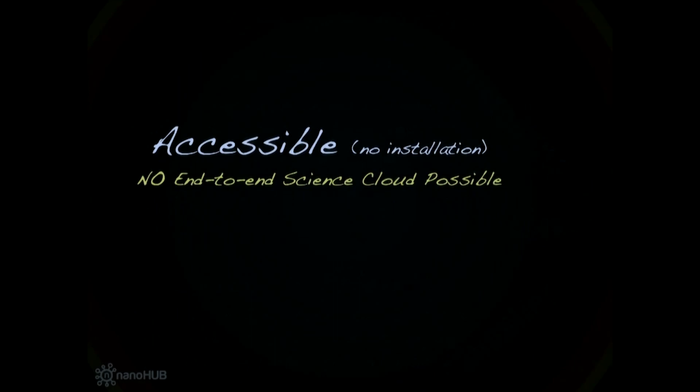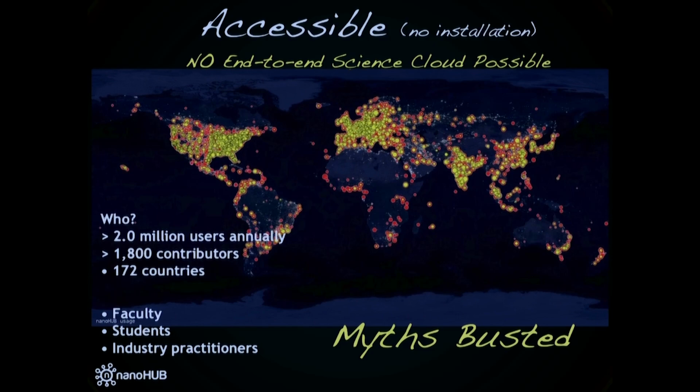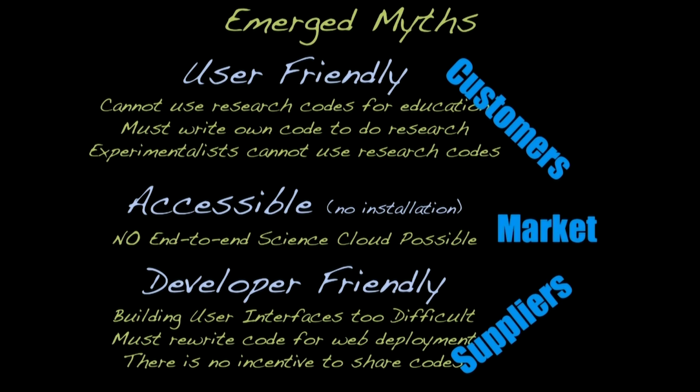Accessibility, I'm just going to show the picture and say we are accessible. I don't make much more points. And the next one is on the user-friendly side, and what are we doing there, and what are we enabling? So that's what I want to show next.